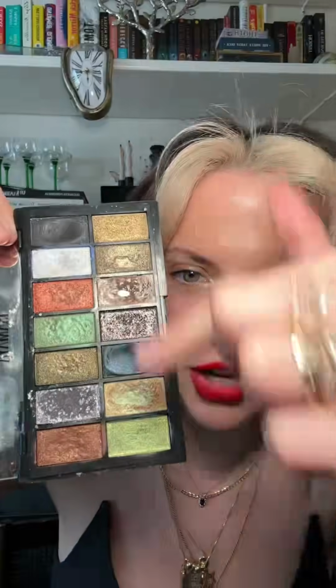Then we've got the Isamaya Industrial 1.0 palette. I've been really good about using this, and as you can see, I've gotten like nice little dents in all of them, and I even hit pan on one. And the more I use this palette, the more I fall in love with it because it's so versatile. There was a period of time where I was only using this eyeshadow palette, and literally every single video I posted, I had an eye look from Isamaya, and the amount of comments I got asking me what my eyeshadow was, it's this. It's always this.